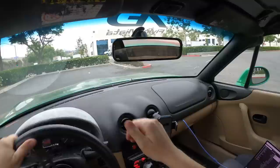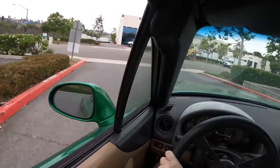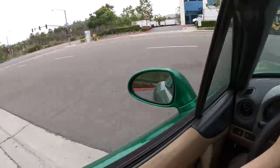So I'm gonna take it out right now, get into a little more RPM now that I have my fuel map a little bit more dialed in. Yeah, see how it feels. I hope you guys can hear some of those noises.